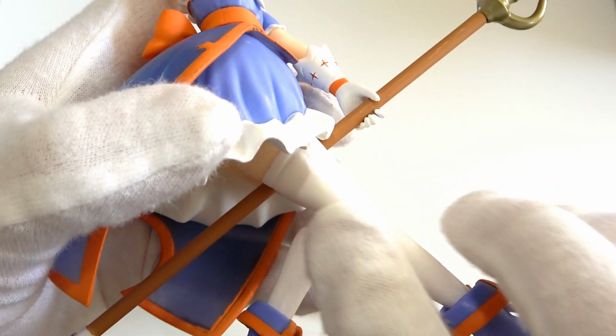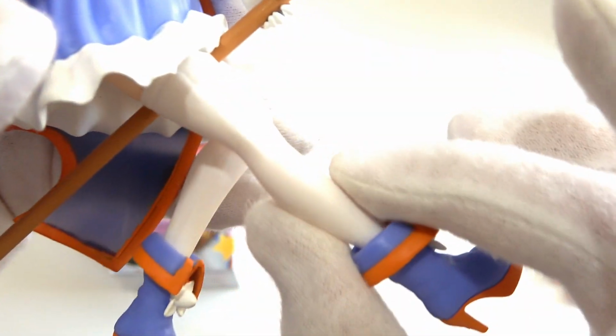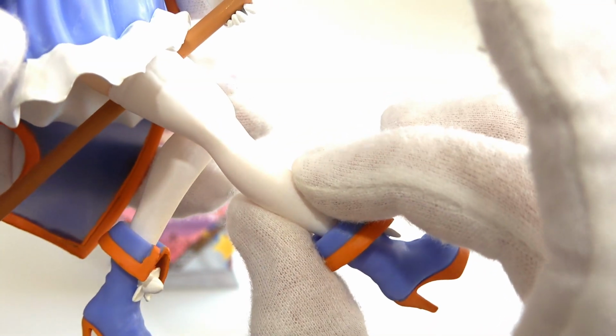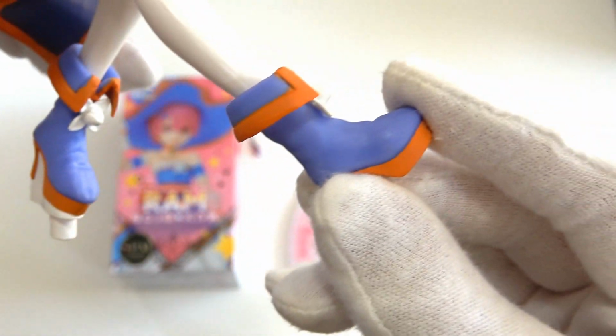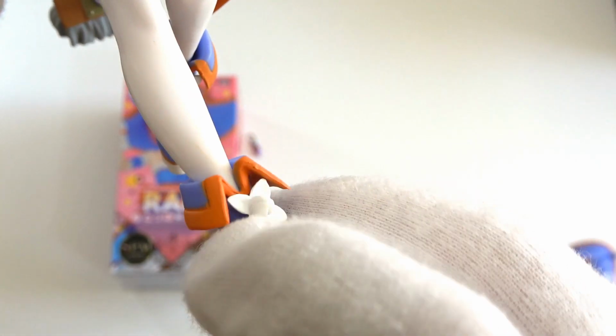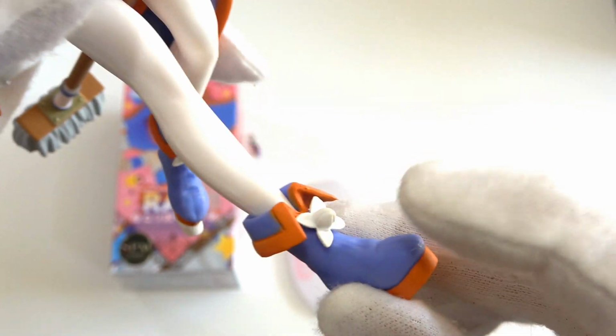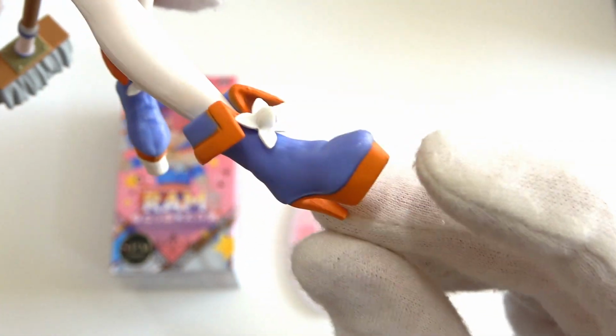So, as we can see, she's wearing thigh-high stockings. These are just a solid white colour. There is a little bit of an indent up there, which is probably where the strap is holding tight to her leg so this doesn't fall down. Going down the leg, we do have a nice design here, which is pretty cool. And we have these really, really funky boots. Again, it's the same purple and orange combo that we've had for the rest of the figure. This has a nice fold at the top, so really pretty looking boots. And also the same flower that we saw up the top here. So, yeah, nice to see that there's a consistency.